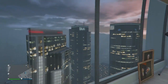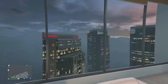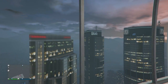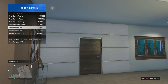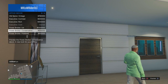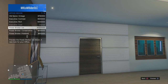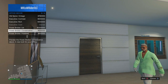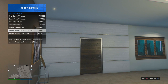Okay, at the number 6 spot, you guys might obviously know that the offices provide some pretty amazing views in Grand Theft Auto Online. So right now, my office is in the Maze Bank building, which is really awesome. It's got one of the best views. You can see like the Hollywood sign or the Vinewood sign, all the FIB buildings. However, there are 3 decorative interiors in particular that I think will ruin any view, and I think you guys need to be aware of this. And believe it or not, they're one of the most expensive options.